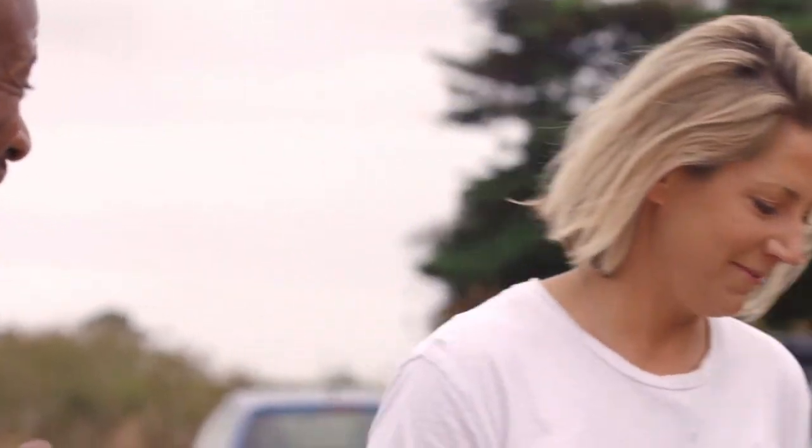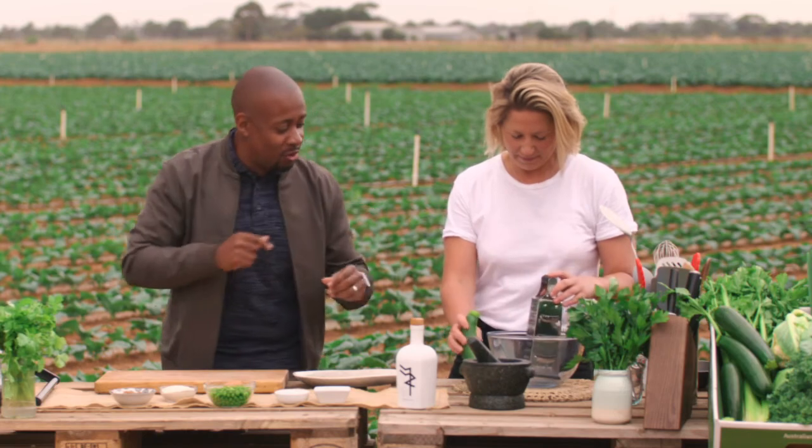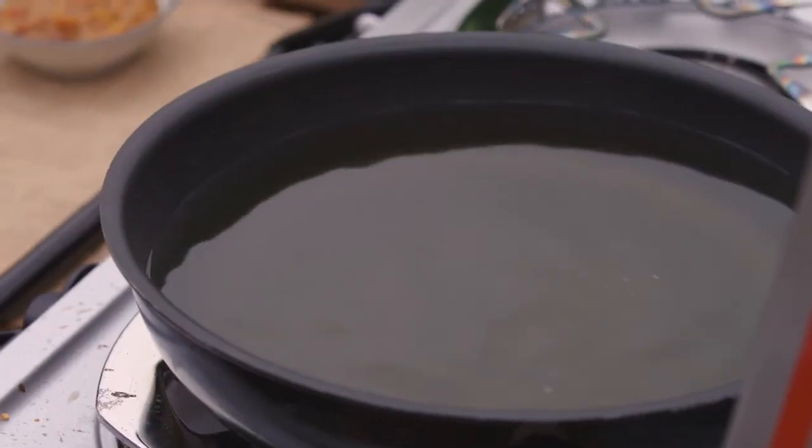So we're going to start off just by grating down those two zucchinis. On the big one for me. Beautiful. And all of it, I want the ends, no waste. I've got some oil in my frying pan already.